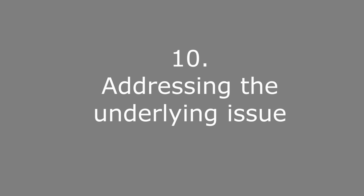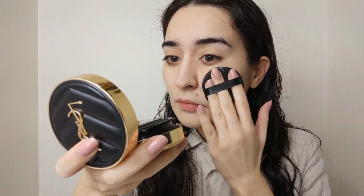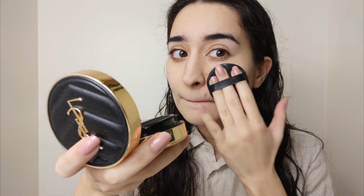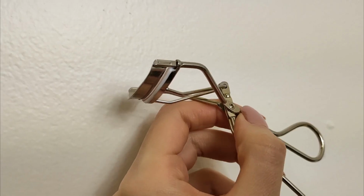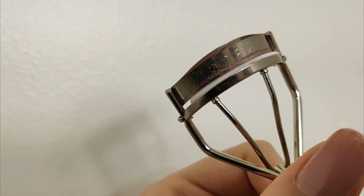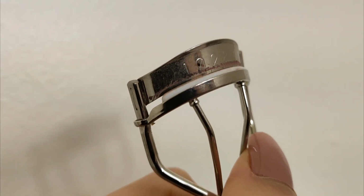Number 10, addressing the shopping addiction, the underlying issue. There were a lot of underlying issues that I had to face when I no longer had the band-aid of my makeup obsession or my makeup shopping addiction. I couldn't go out and buy stuff and keep myself preoccupied with that, because I think we all know how much time it takes and how occupied you can be. You could spend countless hours scrolling Sephora or online or on an app or on Instagram. There's so much content to consume and so many products to review and so many tutorials to watch.